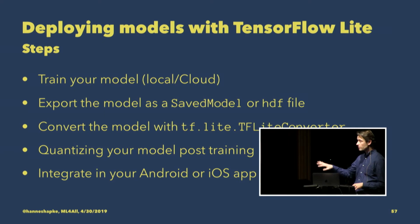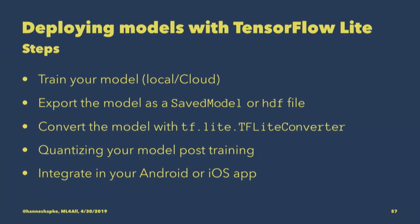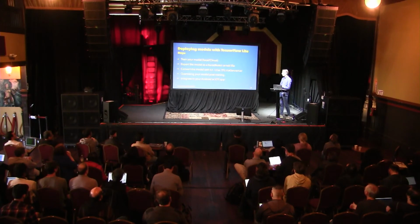The conversion process is very similar to what I showed you earlier with TensorFlow.js. You export your model, you use a converter, which already comes with TensorFlow in this case, and that does the quantization of the model, and you can also do some pruning. Once you have this model, you shrink it to something you can package onto your edge device, and then you can integrate this into your Android or iOS app.